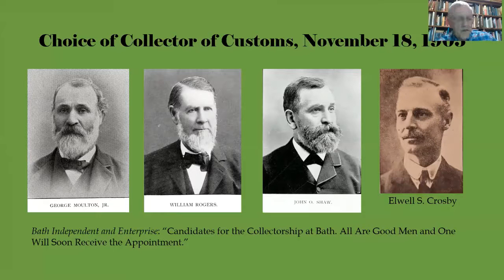Crosby was supposed to have gotten one of the largest vote margins ever received as a candidate for mayor. He was selected. He was the guy who became the collector of customs. In fact, the last collector of customs for the Bath District. In 1913, the Bath District and all other Maine districts were merged into Portland. And so Bath from that time had an office only with a deputy collector.